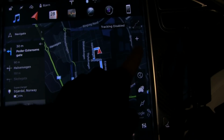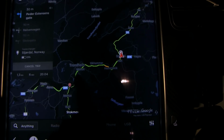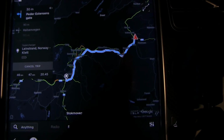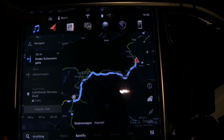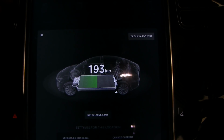We're just gonna go to the other supercharger, because let me see if I try to navigate to this one, and I have to pick up one item over there, another furniture. So I love furniture. 46 kilometers, and we have plenty. Yeah, so let's go then.